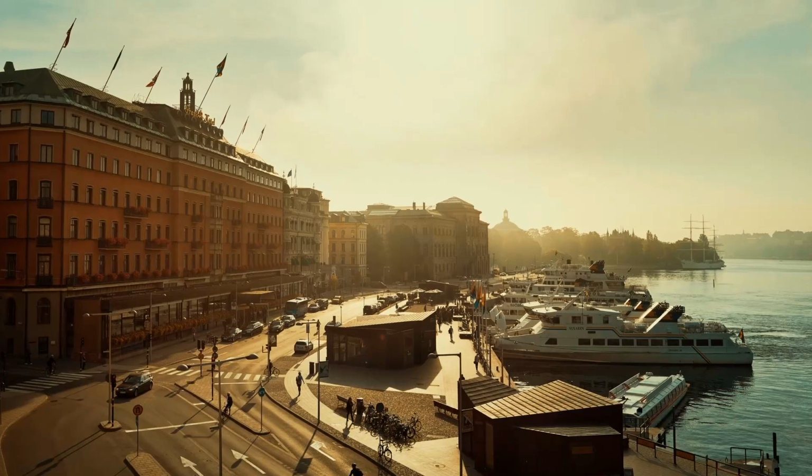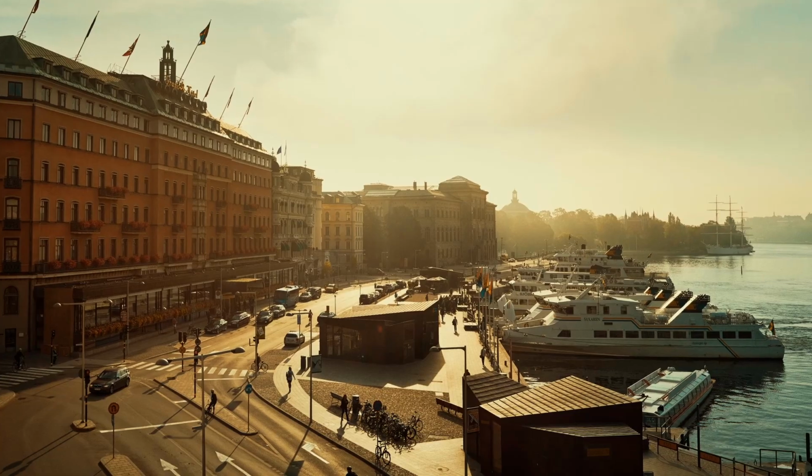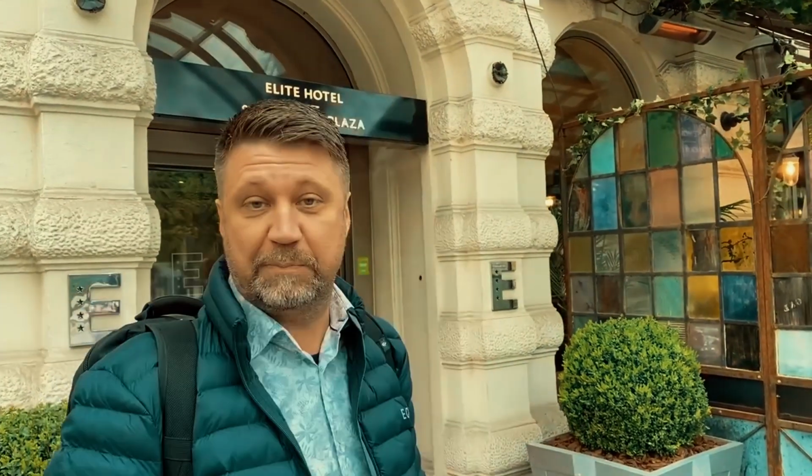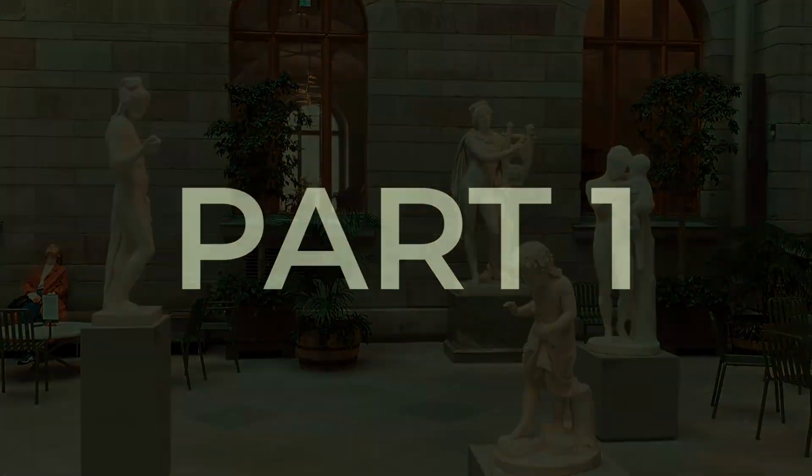And exactly what type of channel would this be if I didn't make a proper guide to my own city? So with that being said, I've decided to make the most comprehensive guide ever made about my dear hometown, that is Stockholm, and really cover everything you need to know. So without further ado, this is Stockholm in spring.